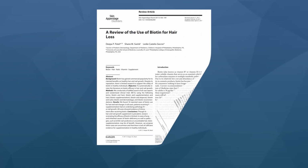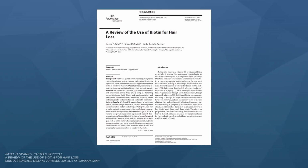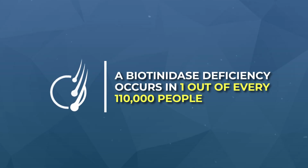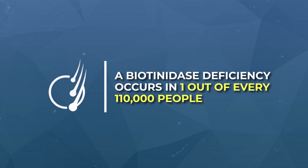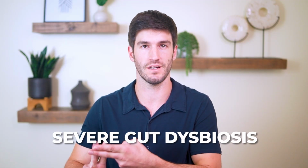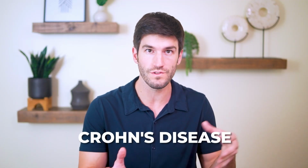Okay, biotin, 0.01%. The fabled biotin. We see this ingredient in almost every hair loss supplement or topical on the planet. It's clinically proven to regrow hair if you have a severe biotin deficiency driven by a genetic mutation called a biotinidase deficiency. That occurs in 1 out of 110,000 people. It also can regrow hair if you have a biotin deficiency as a lifelong alcoholic, or if you have severe gut dysbiosis and a biotin deficiency as a result of Crohn's disease.